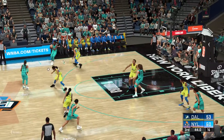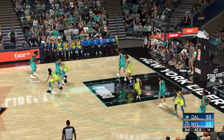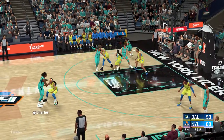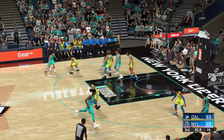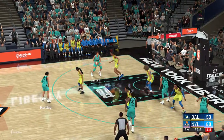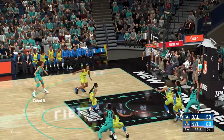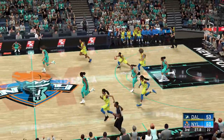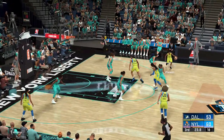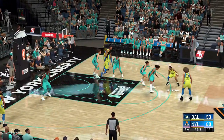Pass to Durr. Charles. Defended by Harrison. Now here is Charles. She's guarded closely. Releases from 15. Zawidi's shot is off. Shot and game clock separated by 5. And they've been struggling here offensively. Bit of a dry spell for sure.